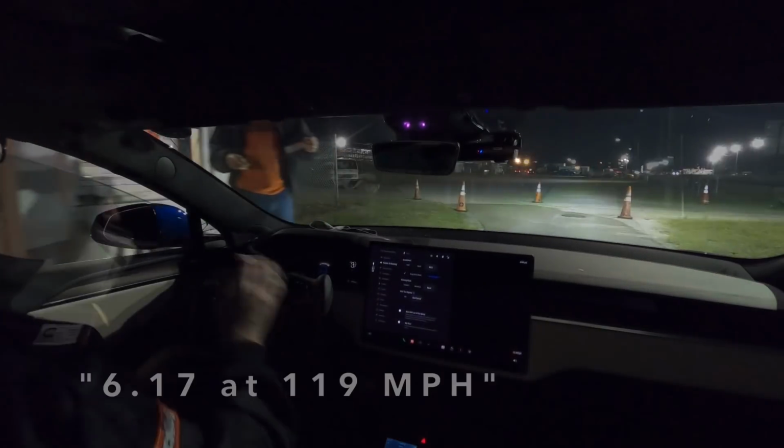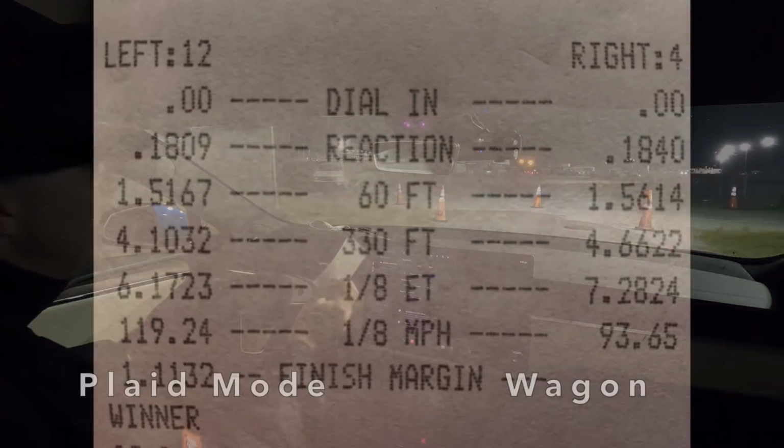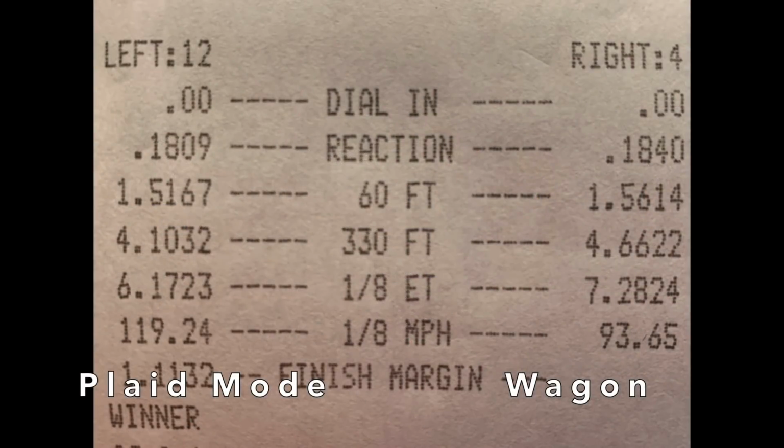Solid pass for Plaid mode. Traction was good all the way down. 6.17, 119. All right. We ran a 6.17 at 119.2 miles an hour. Station wagon on slicks ran a 7.28 at 93.6 miles an hour. Margin of 1.1 seconds at the finish line.